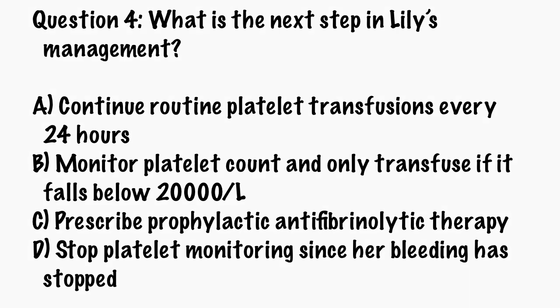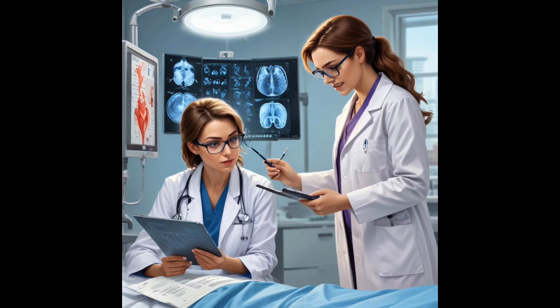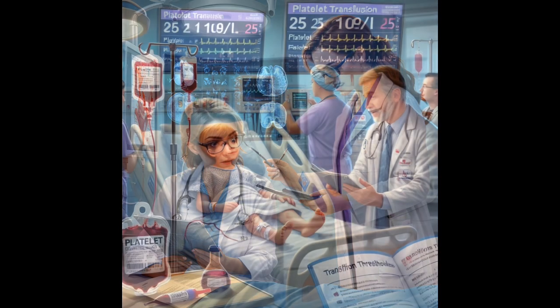C. Prescribe prophylactic antifibrinolytic therapy. D. Stop platelet monitoring since her bleeding has stopped. Correct answer, B. Monitor platelet count and only transfuse if it falls below 10,000 per microliter. Routine prophylactic platelet transfusions are not recommended unless platelet count is below 10,000 per microliter in stable patients. For patients with bleeding, platelet count should be maintained at 20,000 to 50,000 per microliter, depending on severity. Continuous unnecessary transfusions increase the risk of alloimmunization and adverse reactions.